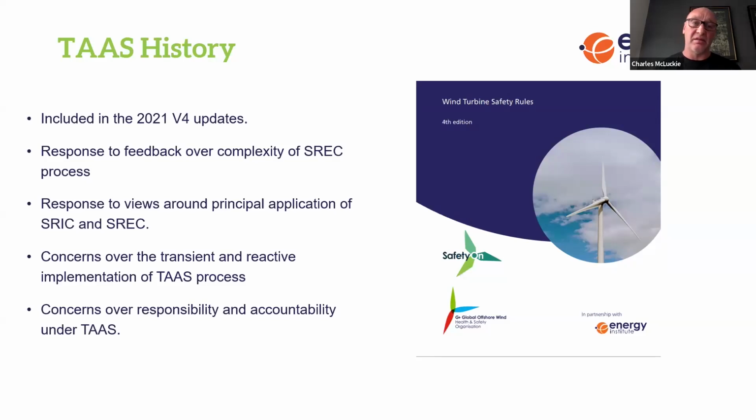We had feedback that some of these individuals were facing multiple requests for assets to be tasked out and multiple requirements for signatures over the course of 1 or 2 days. So it was becoming really laborious because it was being used as a fairly transient and reactive process, unfortunately.